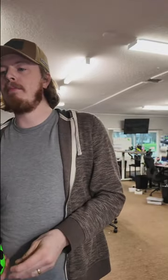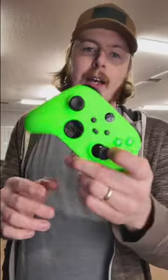Awesome, do a couple things. Buttons, back buttons, more ergonomic than pedals. But yeah, this green Xbox is sick. We just sold this. We've got a wood green PS5 here as well.